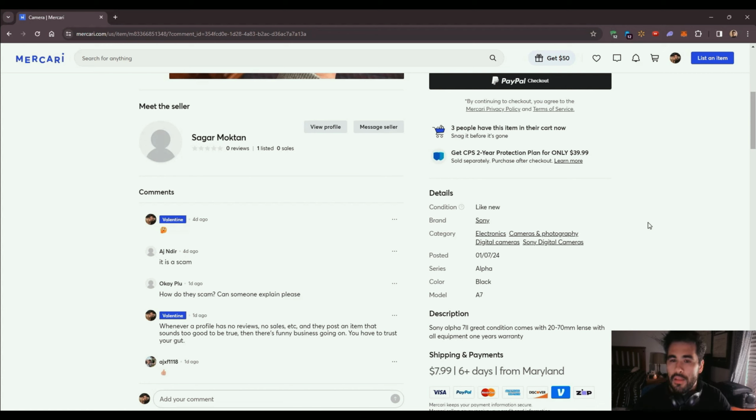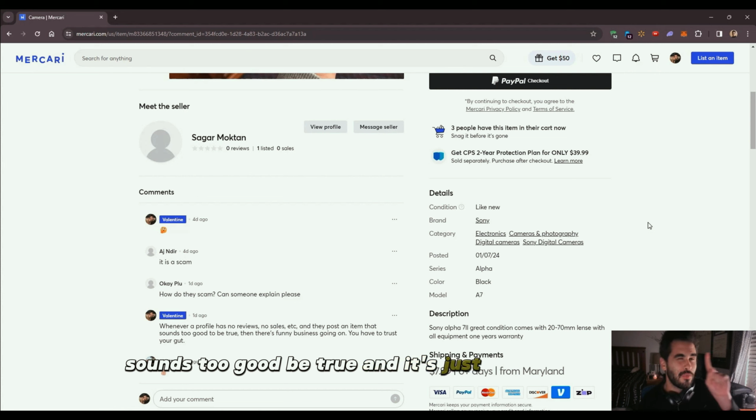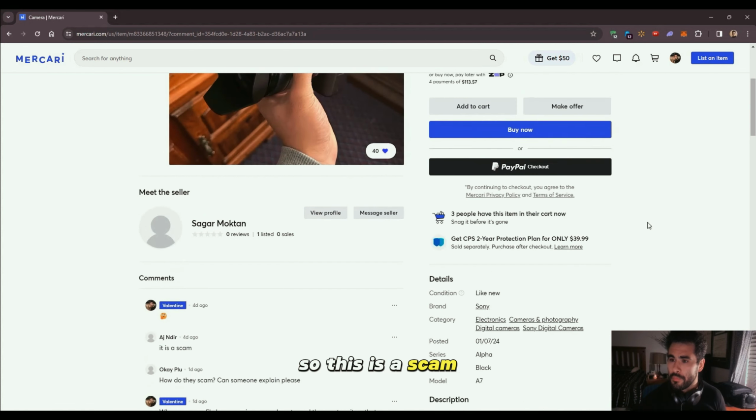And in my experience, 99% of the time, if I come across a new profile, sounds too good to be true, and it's just one item listed, it's bullshit. It's bullshit. Shit of the bull. So this is a scam.